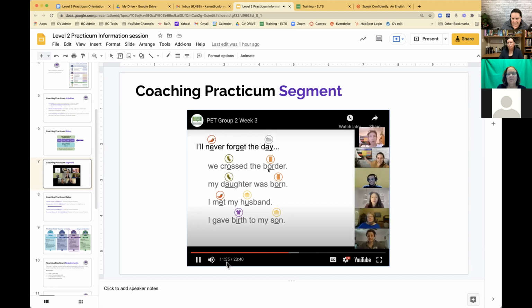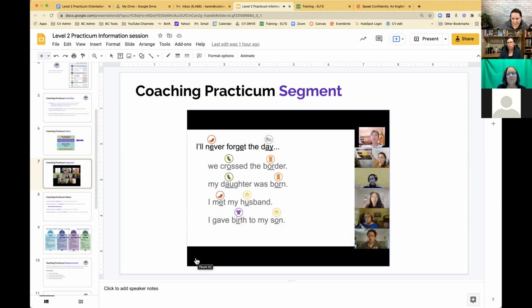So let's everybody try. Or. Or. Good. I crossed the border. I crossed the border. Border. Yeah. So orange, they're really quite different, aren't they?